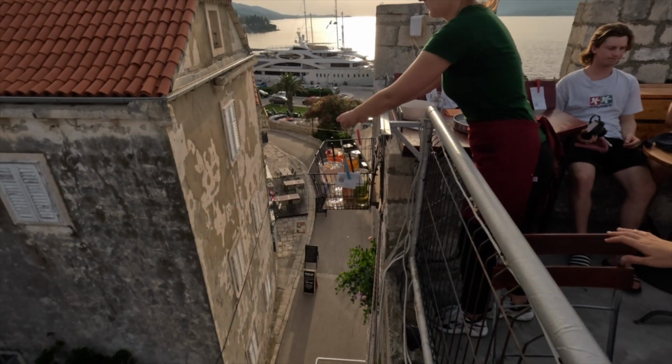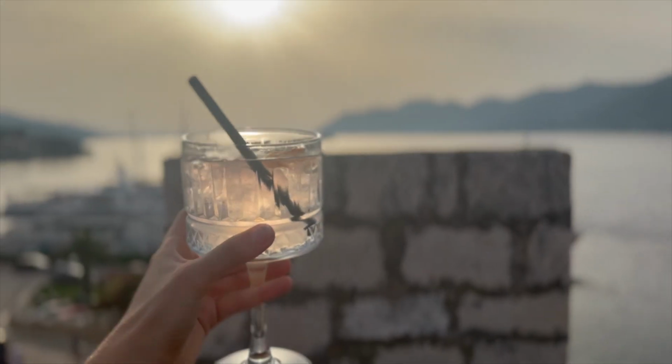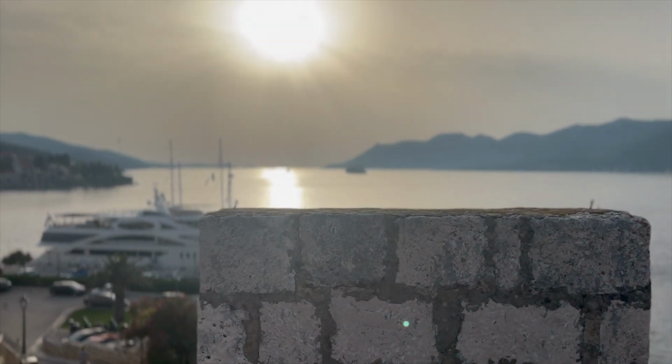How good is that? And then we recommend this place, don't we? Yes. Look at that sunset. Massimo cocktail bar in Korcula Old Town. Cheers to that. Just listen.